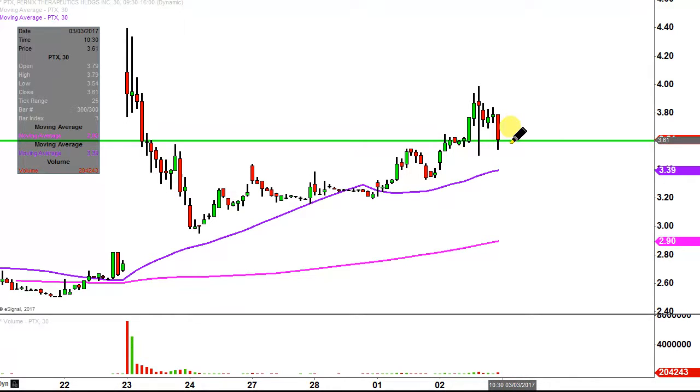If the price cannot hold above there, the next key level of support to keep an eye on is going to be that purple line there, which is the 50-period simple moving average, or if you want, you could just draw this uptrend line here, which is doing a good job of showing where the price has been going. But you can see they essentially match up with one another.